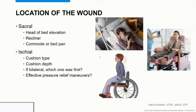But can an anterior or a lateral lean being added to that make an even bigger difference, with it being not only done, but effective and held long enough to get that perfusion of the skin, which we know takes time, and it's not going to be 10 seconds or less. They're going to have to hold it for a period of time.